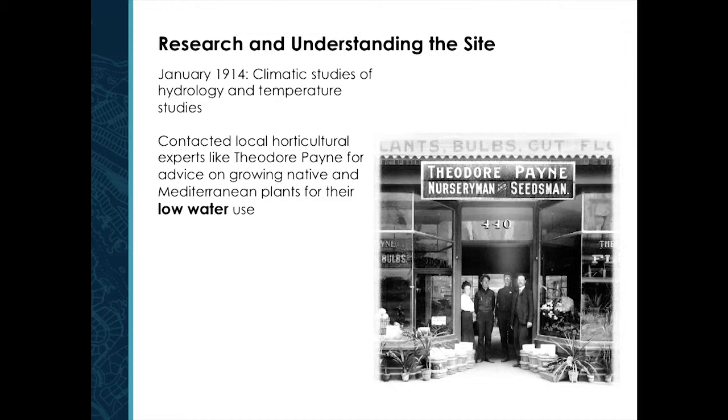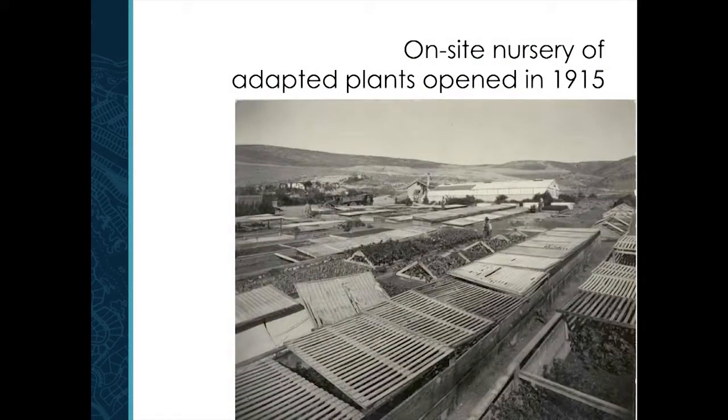And in order to understand the plants, they go to Theodore Payne, who's a native plant specialist in California, and ask him to give them lists and tell them how to propagate plants that are native and adapted to this California landscape. And then by 1915, we see the propagation of these plants.